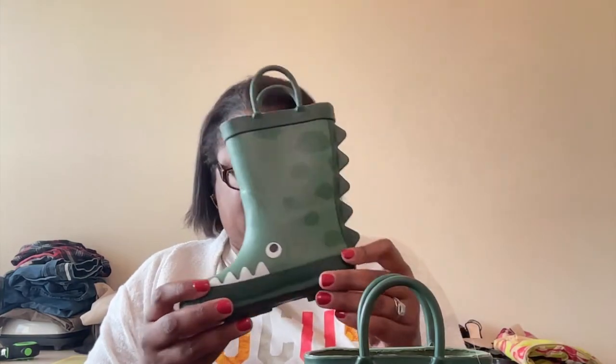As you can tell, I list like 90% of what we get. These guys are super cute. Look at that, there's a crocodile vibe going on there. And they're just Cat and Jack. They're a size 6. And I got these for my kids' Whatnot auction. So I'll put them over here.